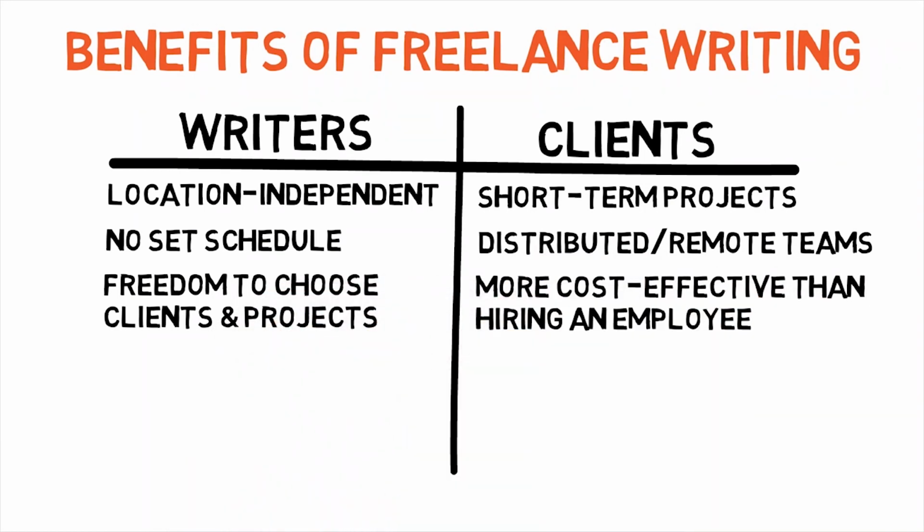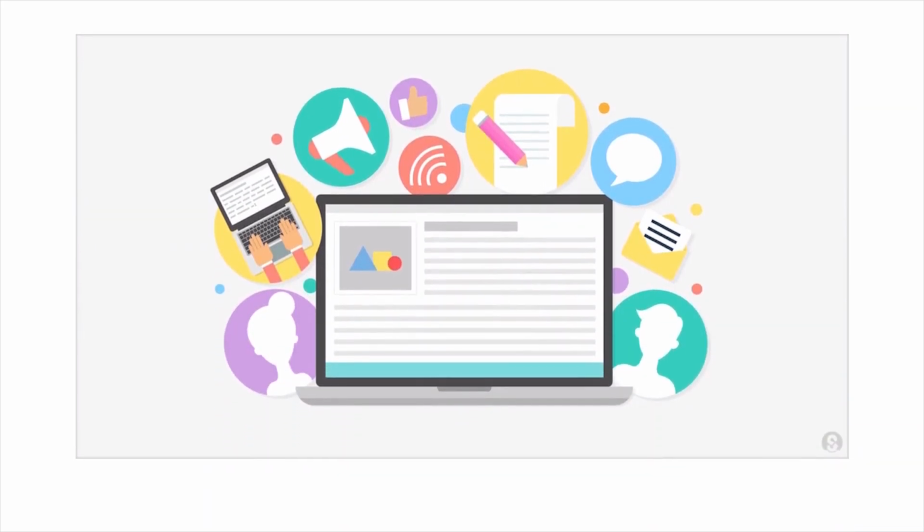Freelance work comes in many forms. You could have one big client that provides a lot of steady, ongoing work. You could have a bunch of smaller clients that just need one-off projects. Or more likely, you could find yourself somewhere in between, working with some ongoing clients and also doing one-off projects alongside those.